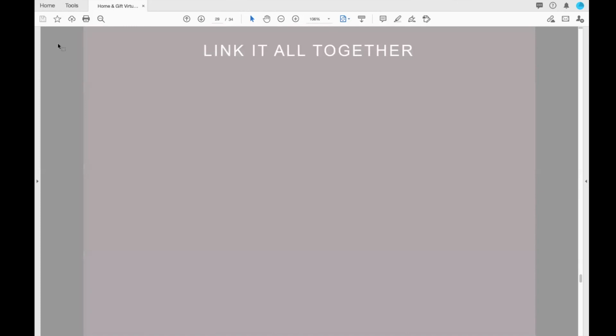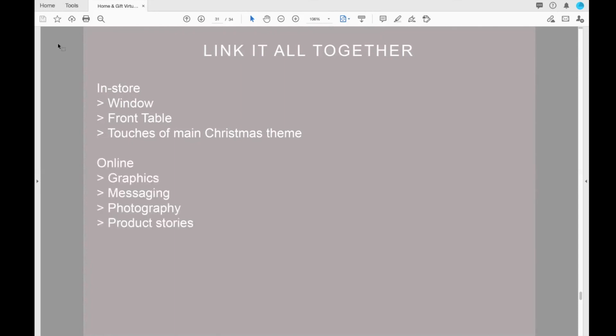So that links quite easily onto the linking it all together part of the process. So in the actual retail space, as we talked about, it's important to link your window with your front table, and then touches of Christmas can be peppered throughout the rest of the store. So that's at retail in your bricks and mortar space.